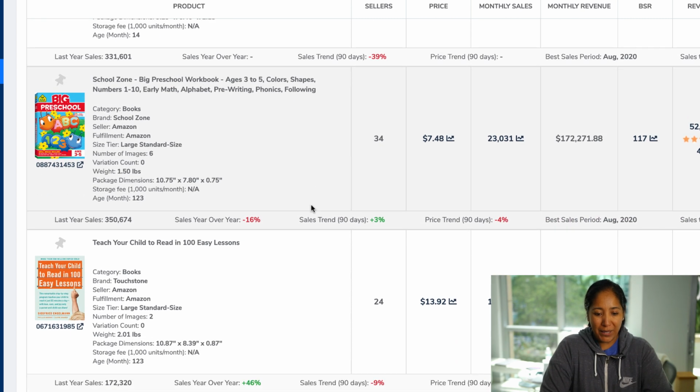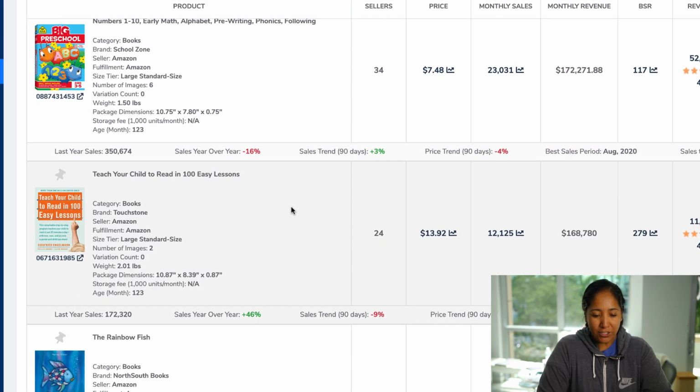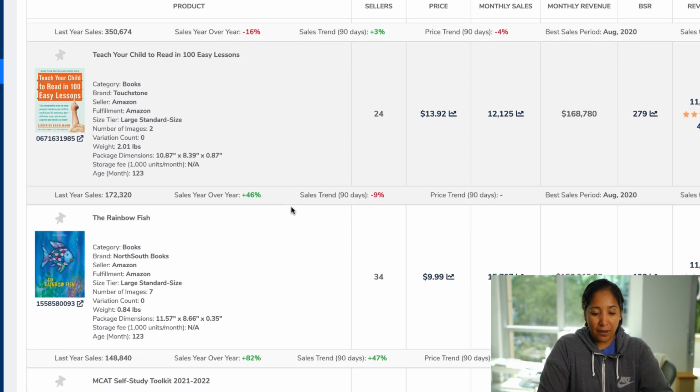So School Zone Big Preschool Workbook, pretty hot. Teach your child to read in 100 easy lessons. Like I said, parents do not want dumb kids. And as a result, you're going to see all these back to school books popping up and hitting all the top of the charts. It's going to be pretty common.